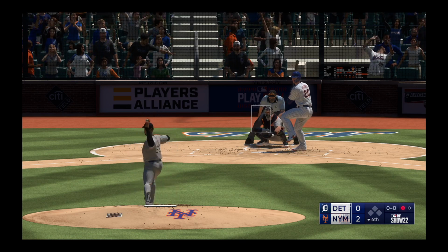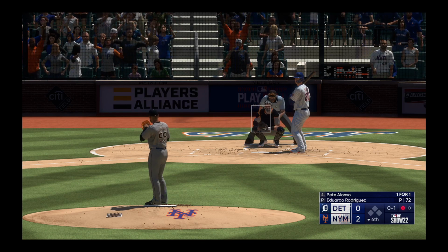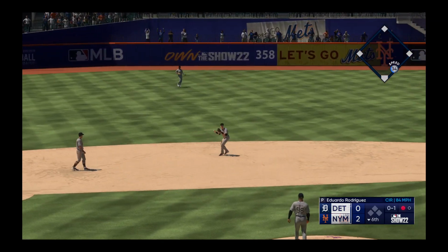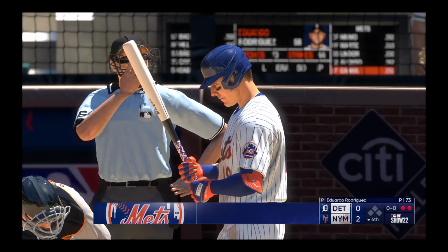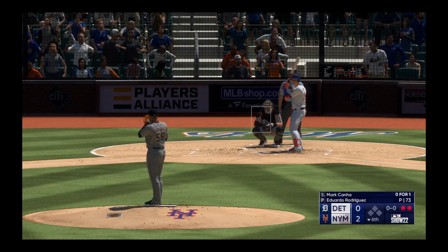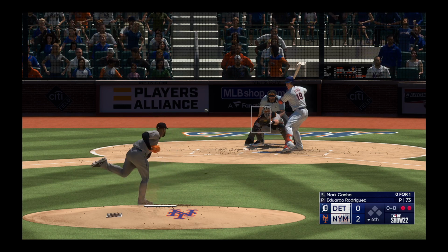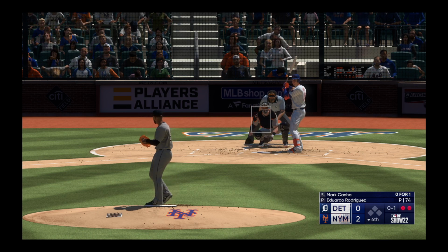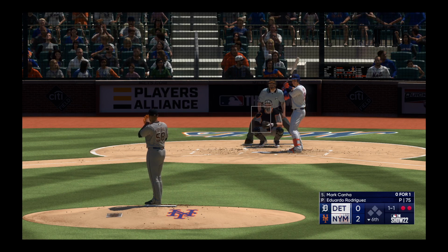Here's Pete Alonso. And that one fouled off. On the ground, out to short. Baez fires over to first. And that takes care of Alonso. Now, Mark Canha. And that's in there for strike one. The pitch. Good eye right there. One ball, one strike.